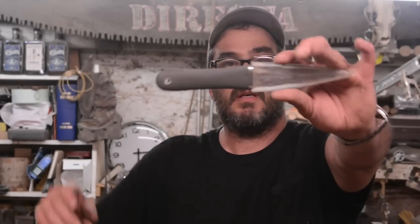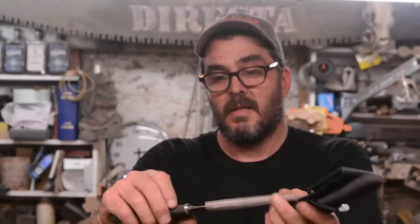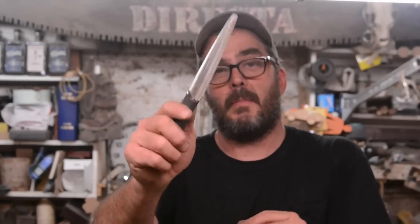I'll show you the one knife that I carry most often. I bought two of them about 20 years ago. Another SOG. This is the SOG Pentagon. This is the one I carry in my car, in my backpack, in my pocket.